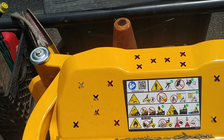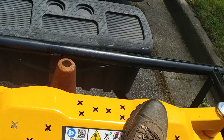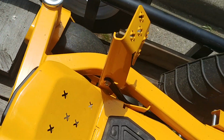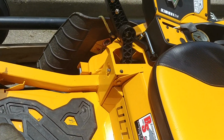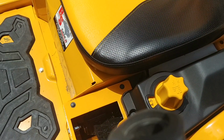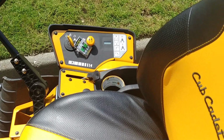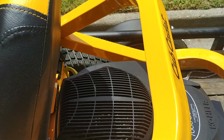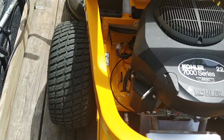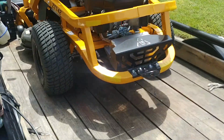I would advise anyone that's looking to purchase one, sure you have the option of the big box or your Cub Cadet dealer, and I would say definitely go with the dealer. The dealer buying experience for me, not that I have a whole lot to compare it to, but I must say it was a great experience.